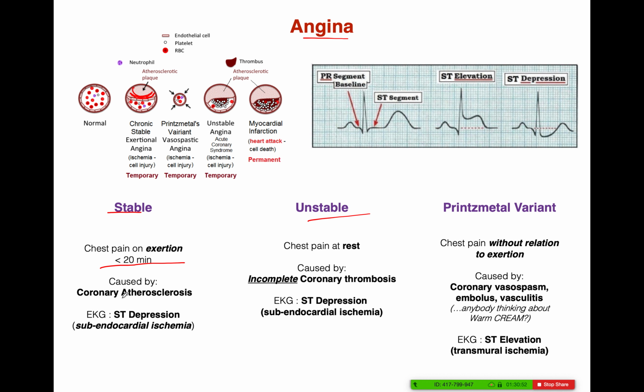So this is typically caused by coronary atherosclerosis. What do we look for on EKG? ST depression.